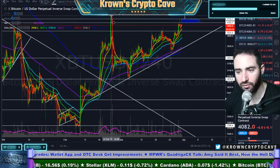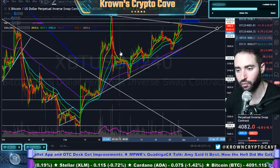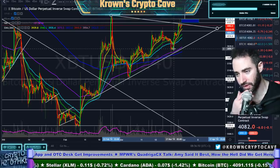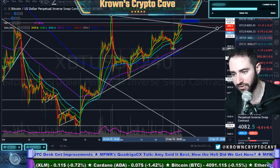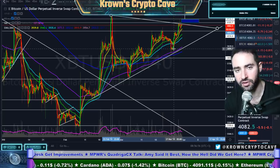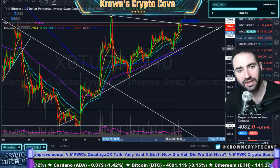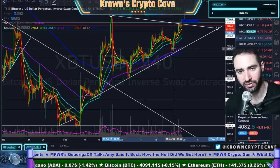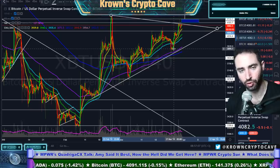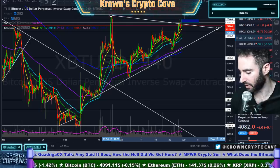Anyways, to round this one off, we could actually make this like here, and we have just one massive symmetrical triangle. Of course, symmetrical triangles are equal opportunity patterns. They like to break out to the upside as much as they like to break out to the downside. Typically speaking, on the side of the overall trend, they're more statistically likely to break out. But of course, like I've said with every pattern, I don't care about the thought process behind it. I only care about how you react at support and resistance, because that's really the only way that I can trade.